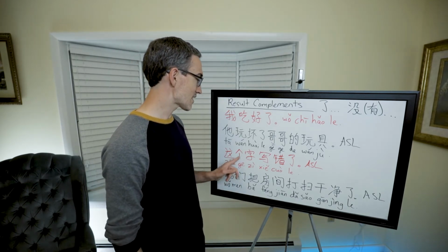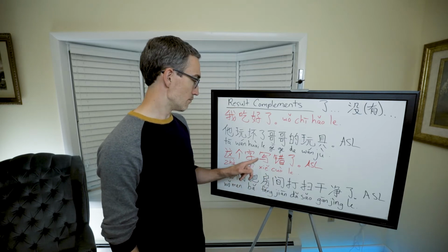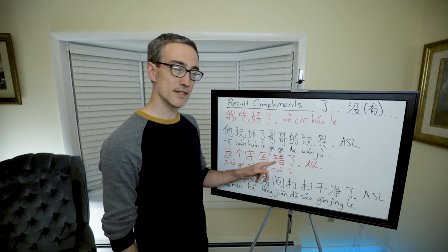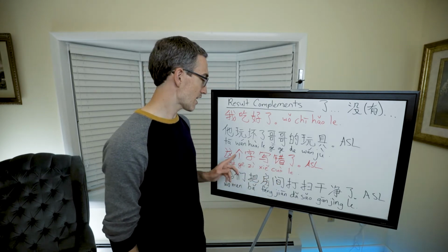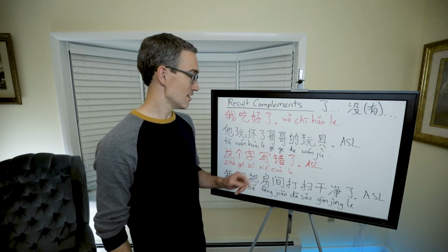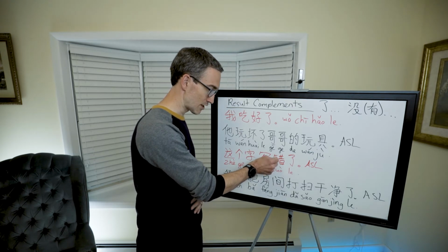这个字写错了. This is also from All Set Learning. 这个字 means this character. 写错了 means 写 means to write, 错 means mistake, 了. So this character was written incorrectly. So it's written with the result of incorrect, 了.